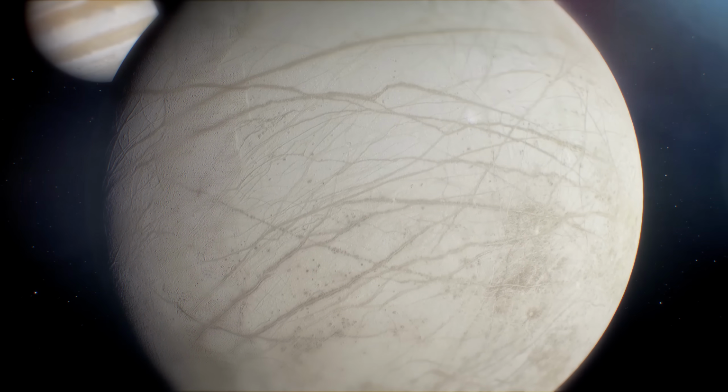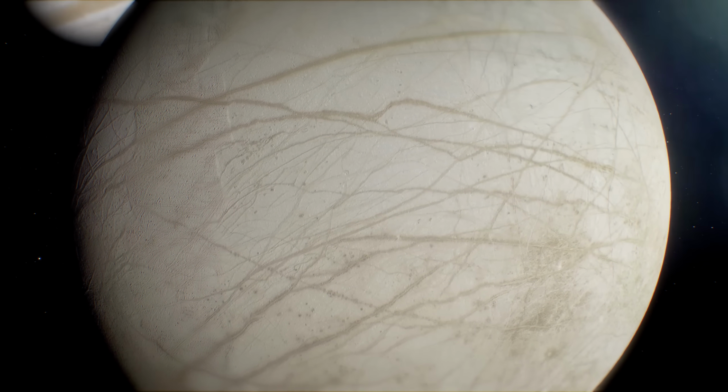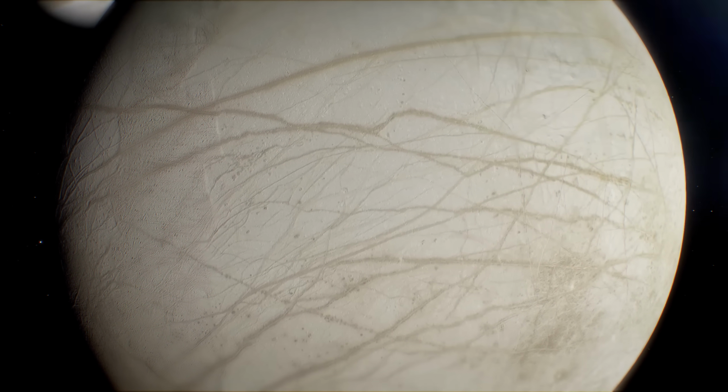We can see evidence for this all across the moon's surface, where these striations, or lineae, reveal where tension has built up within the water ice crust.